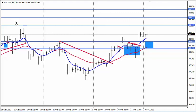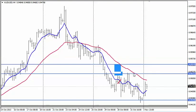Now, last but not least, Australian dollar. Australian dollar is completely chaotic. I'm not even going to bother explaining this one. As you can see, it's completely sideways, so it is absolutely not my intention to participate in that market.